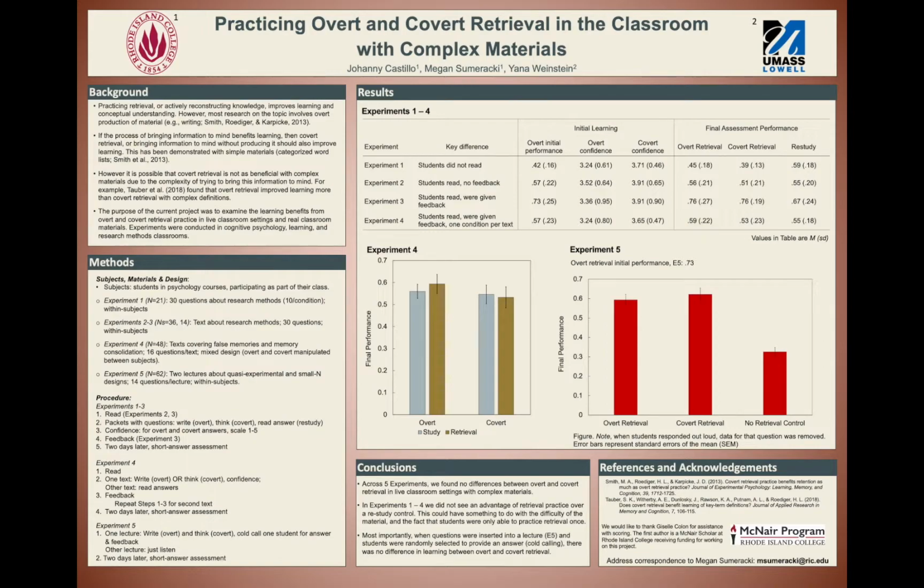It's retrieval practice. But in the research, most of the time when we're examining retrieval, we are having the students produce something. So writing something, drawing something, creating something, saying something. It's overt. And that is kind of necessary, or at least it's ideal in most research scenarios, because we want to know what the students are actually retrieving. But one question that I've asked in the past, and the question that my student and I are asking with this project, is what about just bringing information to mind and then not producing it? So what about covert retrieval?